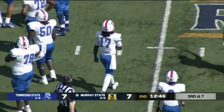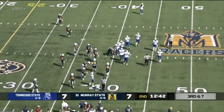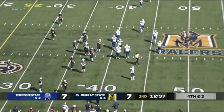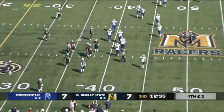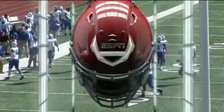Felt pressure, stepped up in the pocket. The Racers do bring him down short. But again, a nice job of turning something into nothing as the Racer secondary had nice coverage. No open receivers as TSU will send their punting unit. Well, we assume their punting unit, Neil. We'll see what unit they send out here.